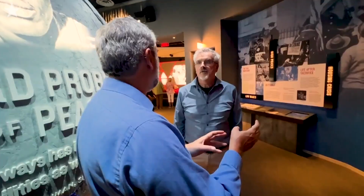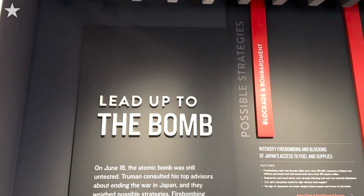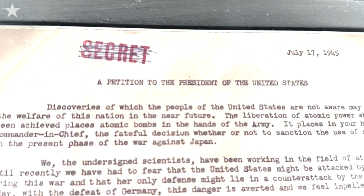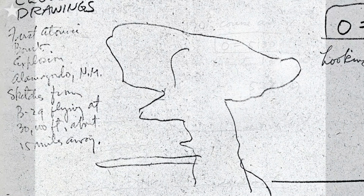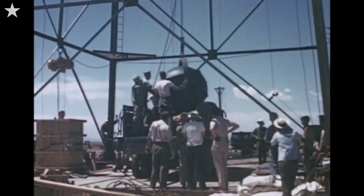The museum also displays other significant correspondence, including an account from General Leslie Groves on the first test at Los Alamos. Truman was in Germany at the time. He's meeting with Stalin and Churchill at the Potsdam Conference, and he receives this report. And the last page of that report is a handwritten sketch from a B-29 of the first atomic bomb cloud. So we got a really good sense from Groves of the immensity of the bomb.